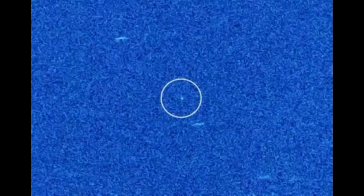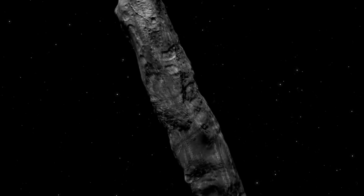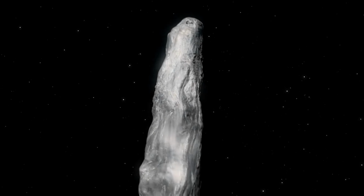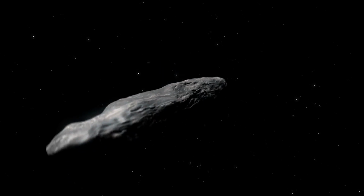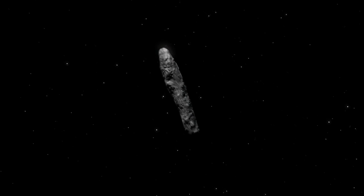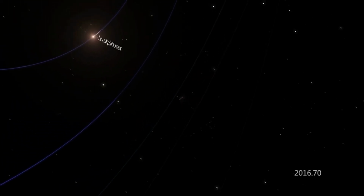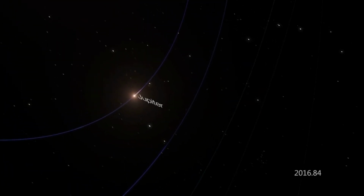The object, dubbed Oumuamua, the Hawaiian word meaning scout, seemed to be long, thin, and cigar-shaped. Oumuamua was estimated to be about 1,300 to 2,600 feet, or 400 to 800 meters long, and was the first object ever seen flying into our solar system, orbiting around our Sun, while speeding up using the Sun's gravity to assist, a known maneuver called the Oberth effect.